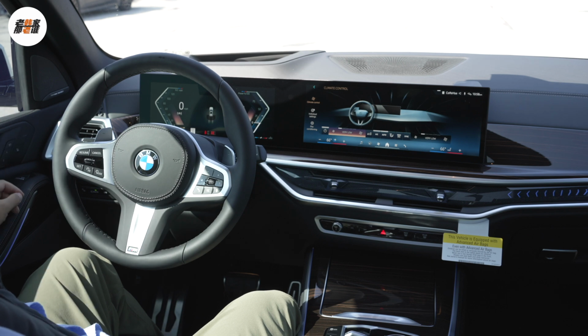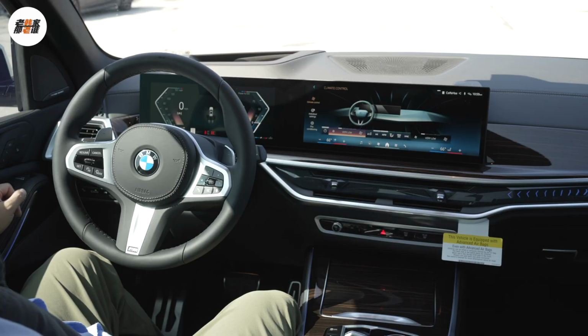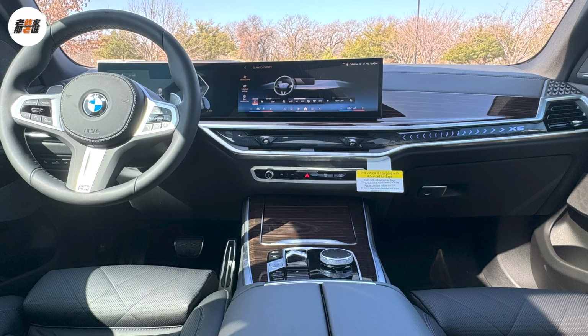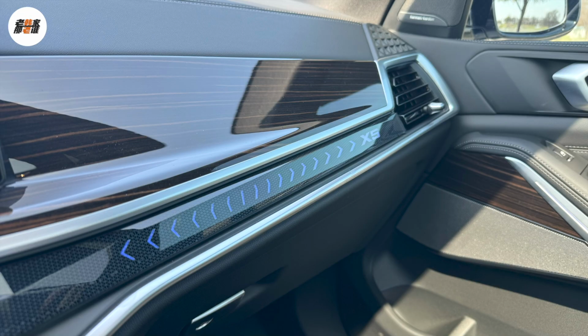Another thing you can see is that some of the physical buttons on previous BMW cars have been integrated into the large central screen this time. Even the air conditioner no longer has physical buttons. BMW has also upgraded the xDrive40i system on the previous X5 to the current xDrive8 system. A high-speed driving assistance system has also been added, which first appeared on BMW's new 7 Series.